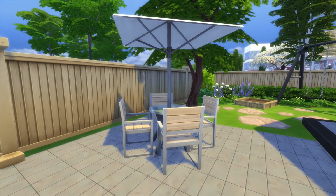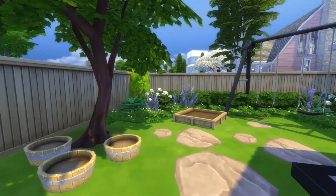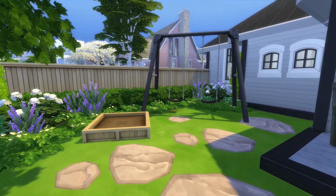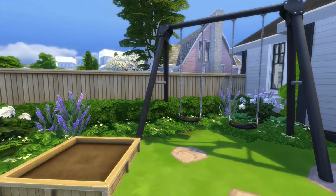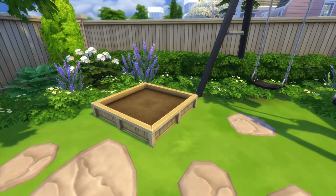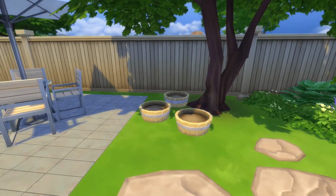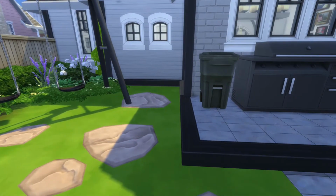And then over here we have a little seating area, which she already had. I think I just changed the colors out a little bit. And then here I've added a little bit more, so it looks a little bit cuter. We have these little stone paths from Debug. Same swing set. Now I've added a planter box. I've actually added a few different planter boxes surrounding the tree, and then some more landscaping. So yeah. That's the entire build.